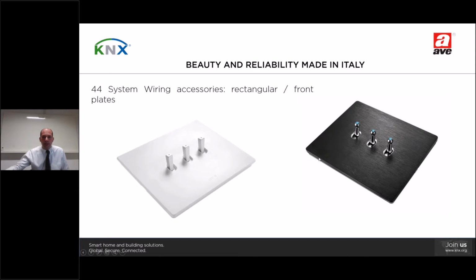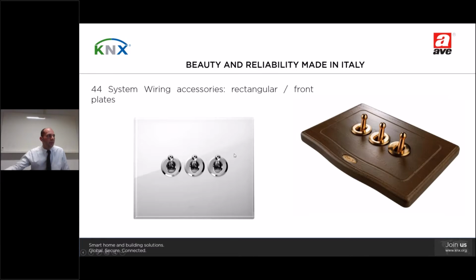Well, here are some pictures to show you the details of the products. This is a Corian plate. This is an aluminum plate. And as you can see, they are really well designed up to the finest detail. We're really proud of making products with care, focused on details, and providing the best material to the client. So all the solutions you might be looking for are available in this range.